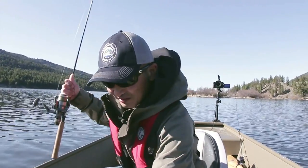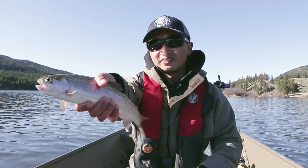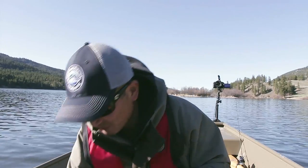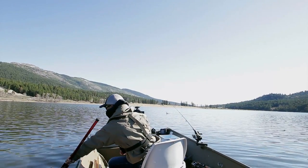So this one's not as big as the one I brought into the tub before, but let's take a look at it anyways. There. It's not that big really, but still a good fish. I'm going to bring it over to the side of the boat and let it go. There he goes.